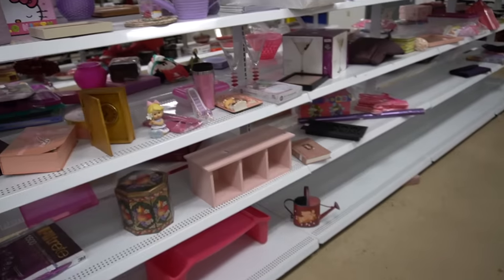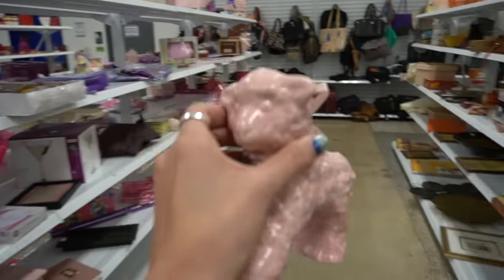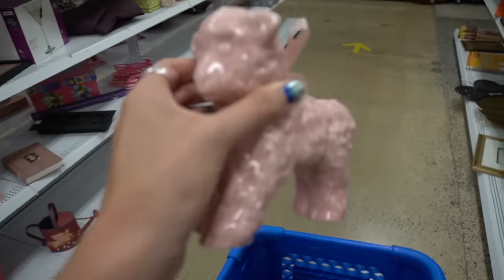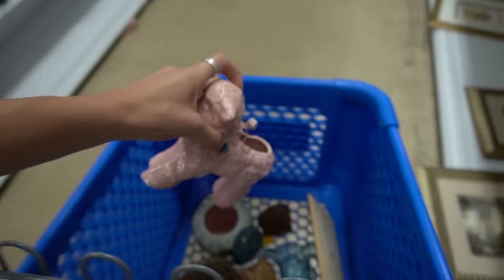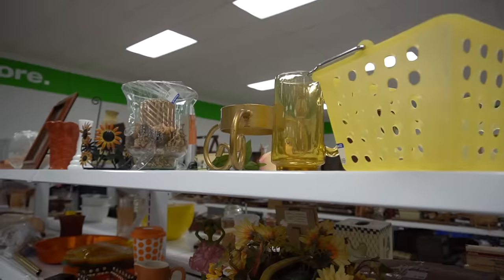So I turn here and boom, I couldn't have moved any faster probably. I believe this is a Brush McCoy piece. It is $1.99 and it sells for between $15 and $20. So I thought that was a pretty good snag. That's what that was. That was a snag, definitely.